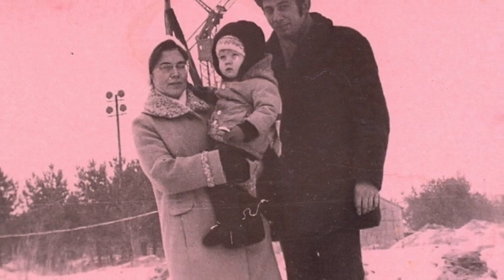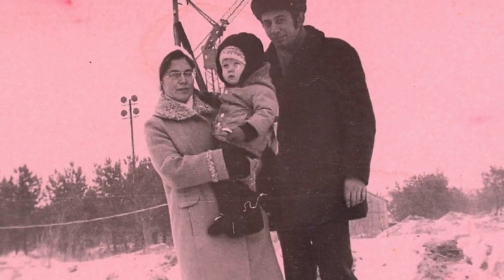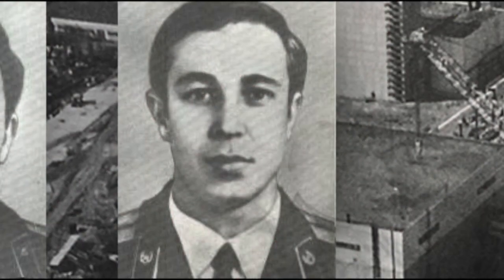We go back up from the basement and see the rest of the helmet from the basement of MSCh-126, which inexplicably appeared in the hospital hall.